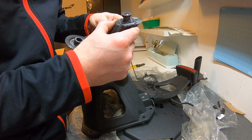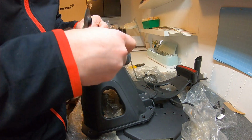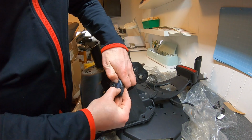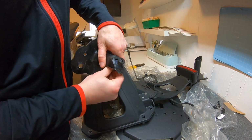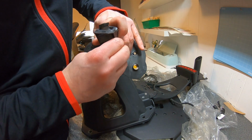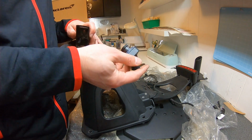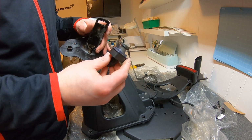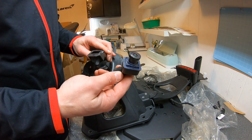And then from the front here, looks like there's probably some other clips holding that thing in there. We got it out finally, guys. So we'll probably just air that out with some air, clean it up a little bit, and then we'll show you the process of putting it in the new TurnOffroad mount.